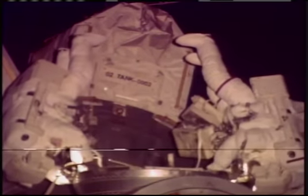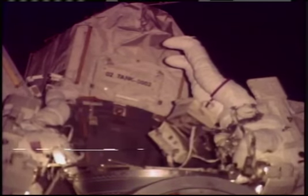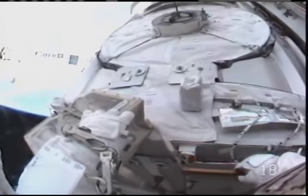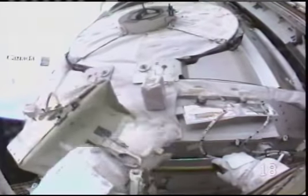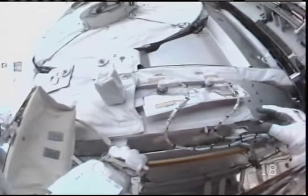Crew members have a couple more setup steps here outside the Quest airlock, and then they'll make their way to Endeavour's cargo bay. This is a view from the helmet camera on astronaut Nicolas Patrick's spacesuit. Steve, I'm at the Node 3 LTA.